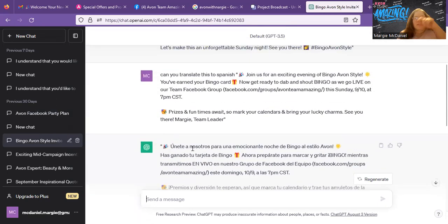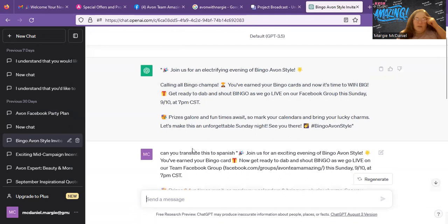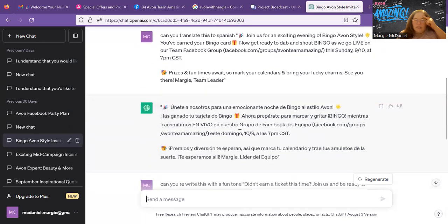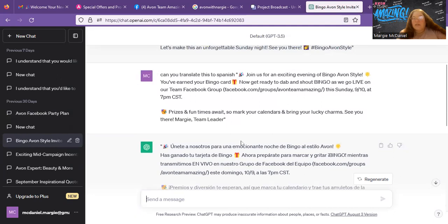Oh, and that's where I was going with the Spanish, having Spanish speaking representatives on my team. Once I like what it gives me, I'll say, okay, can you transfer this into Spanish? And it will give me the Spanish version so I can send out an email to my English speaking reps and a text or email to my Spanish speaking reps. That right there is huge, guys. So I'll go back in with my email for starting the week and get it translated over to Spanish so I can send out two separate ones.